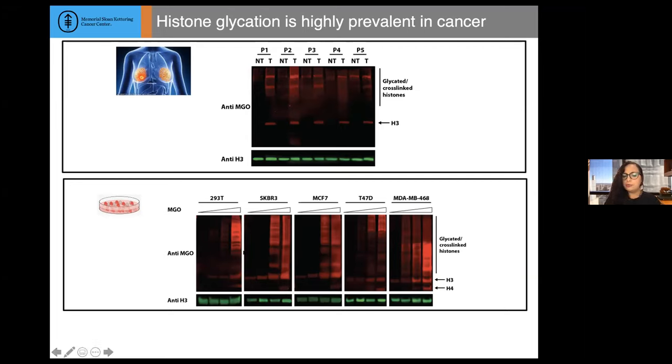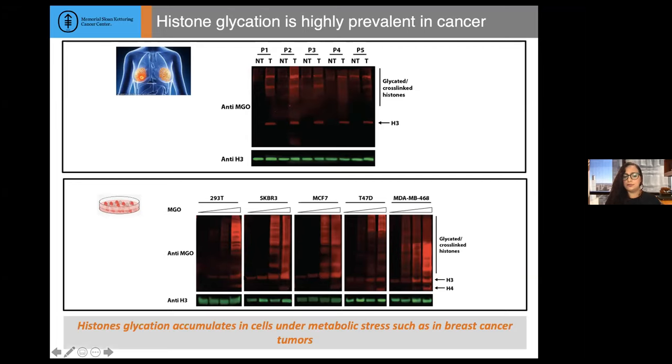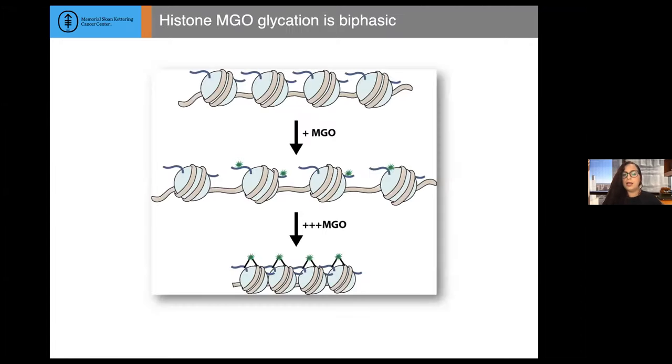And more importantly, they have what we call basal glycation. So even in the absence of exogenous methylglyoxal, they already accumulate these glycation events. And being a little more confident that these modifications occur in an endogenous system, albeit a disease state, but still an important setup, we turn to do a variety of biochemical, biophysical, and even cell biology experiments, trying to understand precisely how these adducts occur.